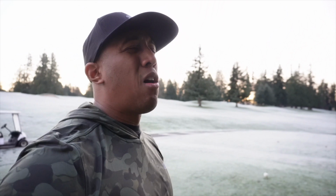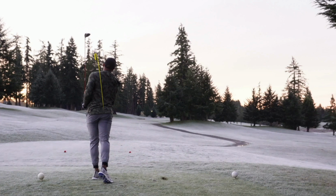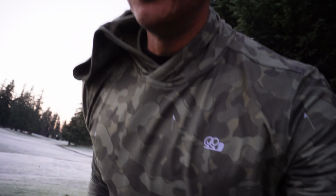So I'm gonna be playing from the white tees today. This is a par four on hole one, 334 yards. I'm gonna go with 3 wood here. This is a pretty short course, so I usually don't use driver on this course. Just hit up on that little hill up there, but starting out pretty good.